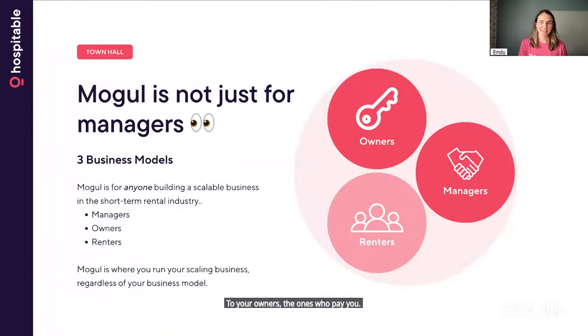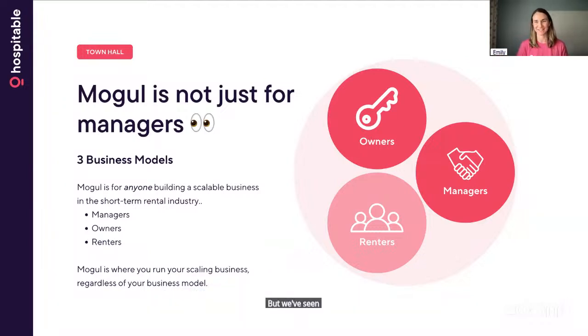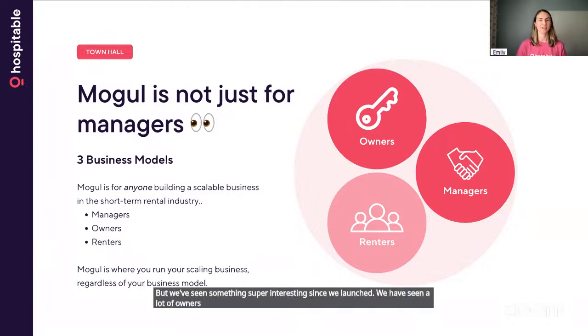Next, on the Mogul side, we really started with a bunch of features that were intended for property managers, people who are managing on behalf of other owners. That's why we started with owner statements. But we've seen something super interesting since we launched. We have seen a lot of owners and self-managers upgrade to Mogul and hack their way through a setup to basically create what amounts to a profit and loss statement.